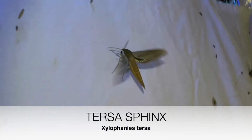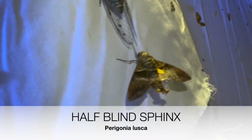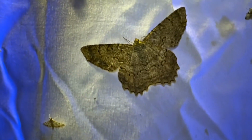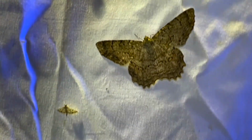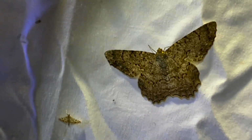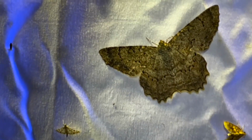There's a Tersa sphinx that just flew in. Got another half-blind sphinx, Paragonia lusca. I don't know where my Calidota laqueta went, but we've got another one of these beautiful big geometrids. That's absolutely stunning. They're really, really big, probably a solid 3-inch wing.